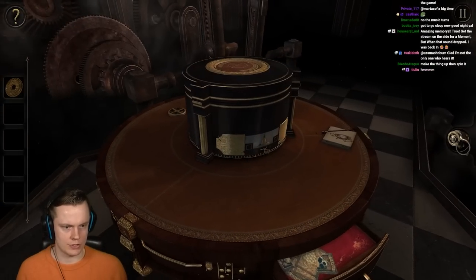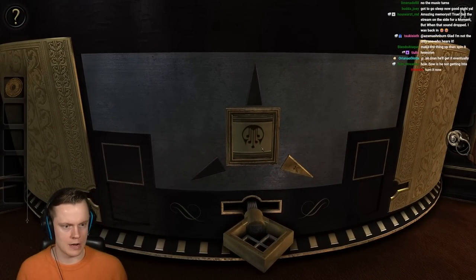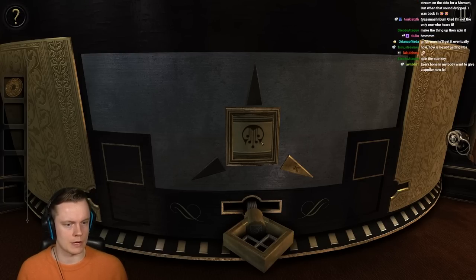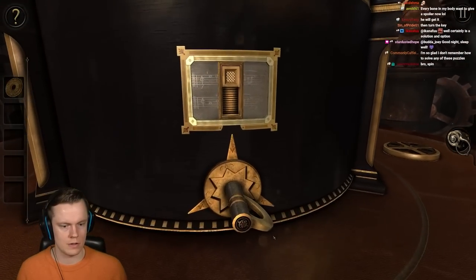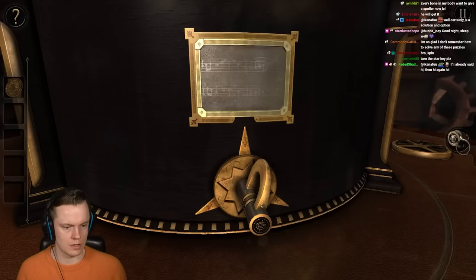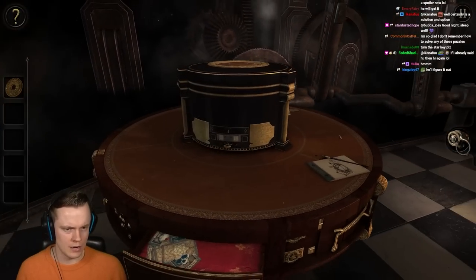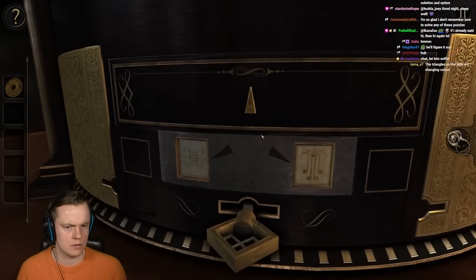Okay. There's gotta be some way. What kind of symbols do we got here? We got... That's not the teardrop one. That's a different one. Or is it? No, that's the teardrop one. That's a music box symbol. Is that the music symbol? That's this symbol. Does that matter? Is that the first one? But then I do one? One, and then I... No. No, I can't do that.